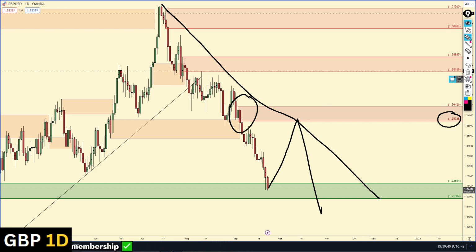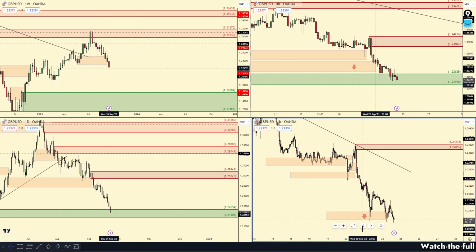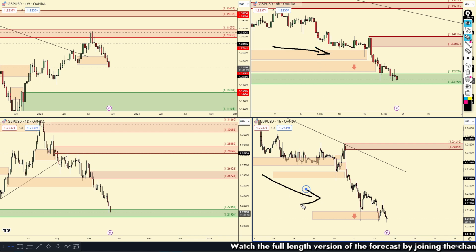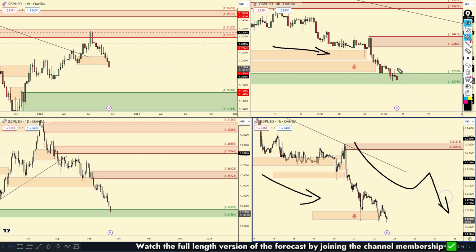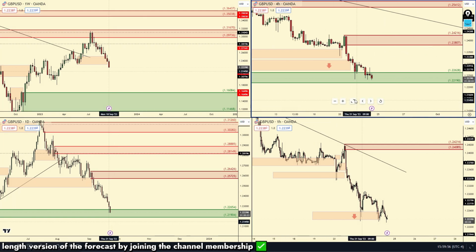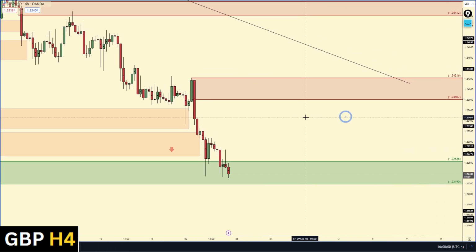So this is what I could see taking place here on the pound. Obviously, we have seen zero evidence of that taking place, because if you look on my top right chart and my bottom right chart, we have downtrends on the 1-hour and the 4-hour chart. So there's really no evidence of the pullback taking place just yet, and I can accept that. I only trade based off of evidence.